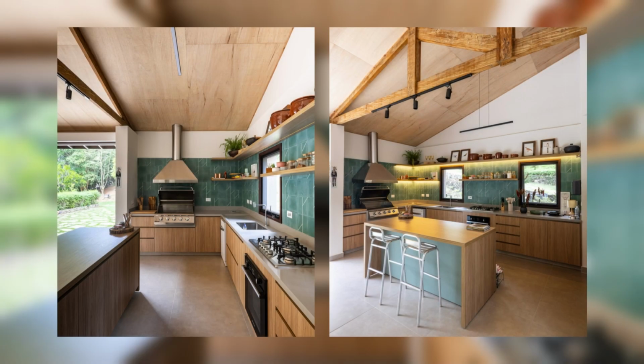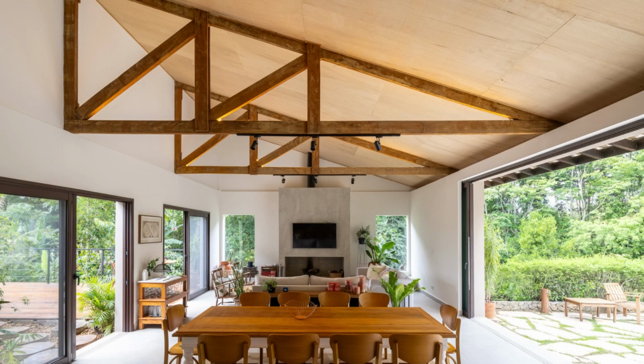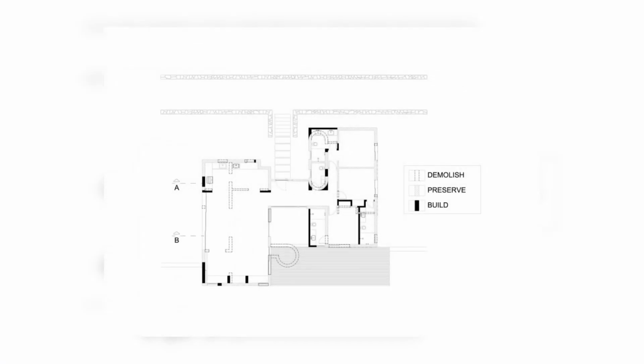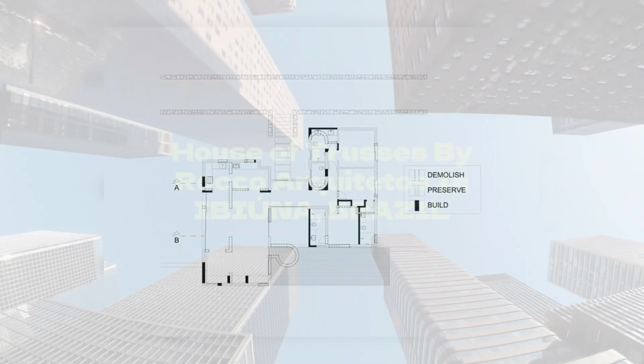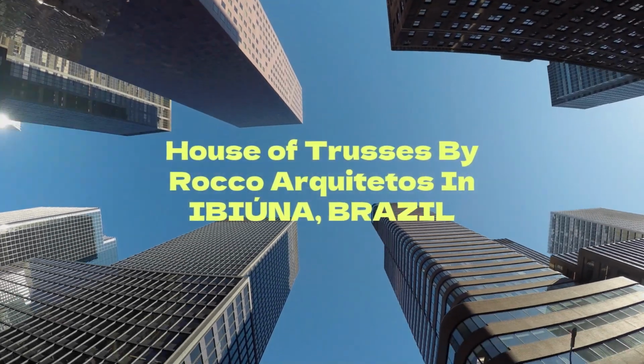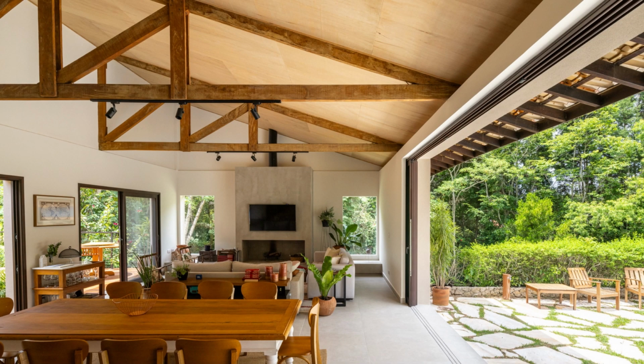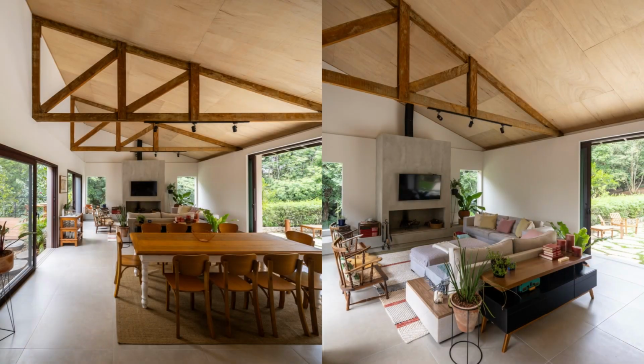On the other side, the transformation was more extensive. Originally the plan was divided into a living room, kitchen, balcony, and a small office. The solution was to demolish all the internal masonry, incorporating the balcony into the living room space and creating a single space for the living, dining, and kitchen.